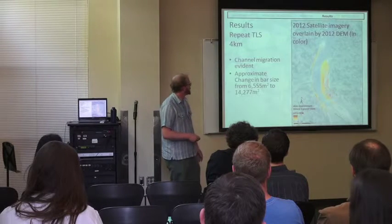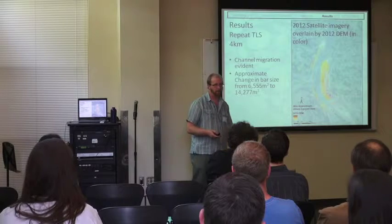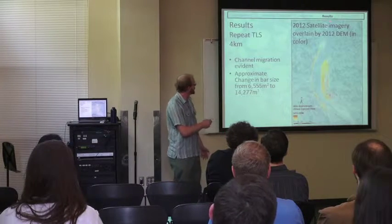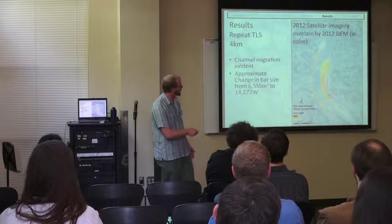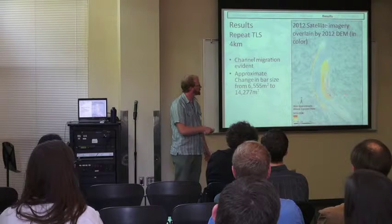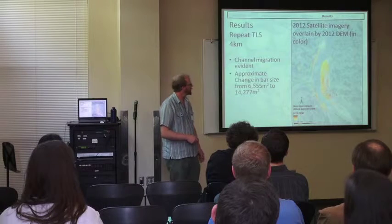There we go. Now, I talked about this fancy LiDAR that I was using. So I have a couple different images here. We can see here in 2012 the extent of the LiDAR. That's everything that's in orange. This is one bar, just overlaid on a photo just for some understanding of where we are.